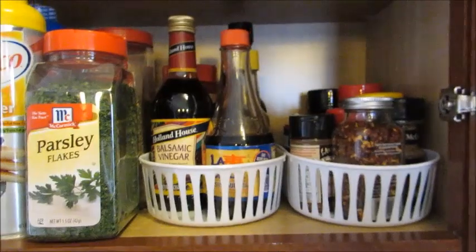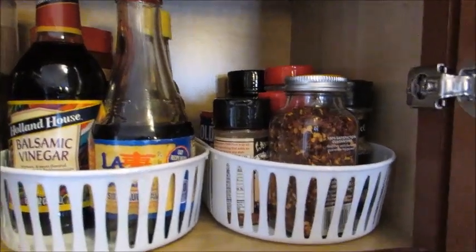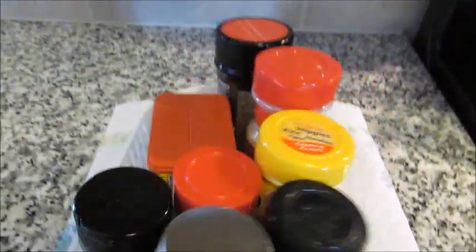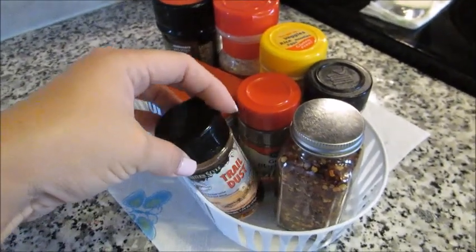So I'm just going to go through now and show you guys what I did versus the way that it was arranged before. So in this bin, all the way to the right, I have smaller bottles or canisters of my seasoning.